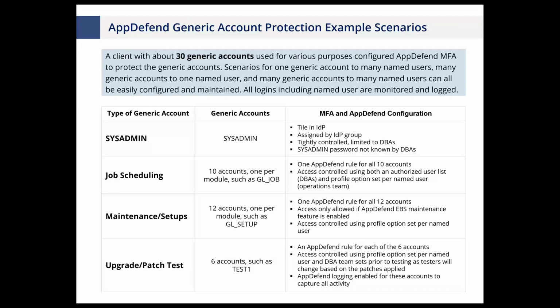We then added an additional AppDefend rule that if anyone ever accessed any of these testing accounts, we captured all the activity for that. So again, we're working with not only SSO and MFA, but some of the core capabilities of AppDefend to add in additional compliance and security around these different accounts.